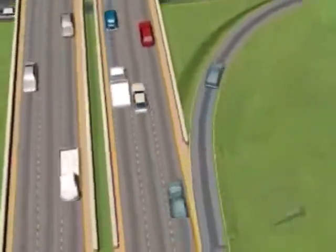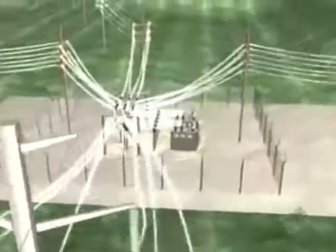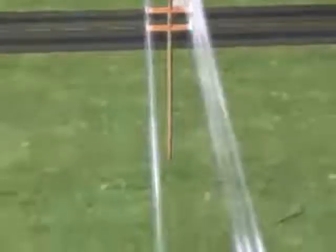And just like cars go through an interchange to get off the interstate highway and onto smaller highways, the electricity goes through a substation where the voltage is reduced so that it can travel on smaller lines. At these lower voltages, the electricity is distributed to where it will be used.